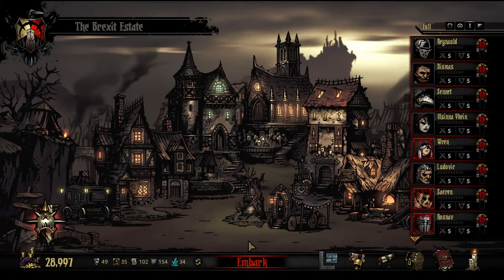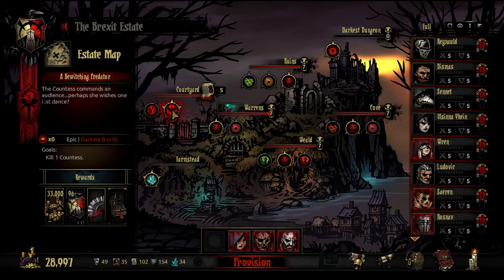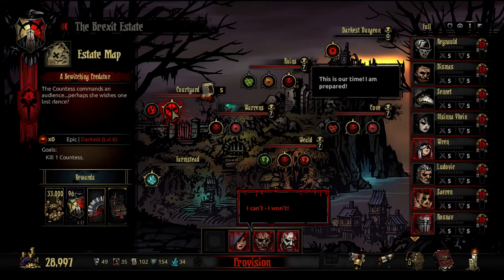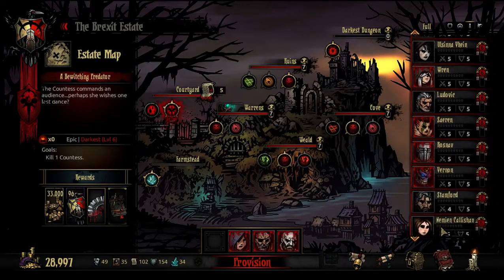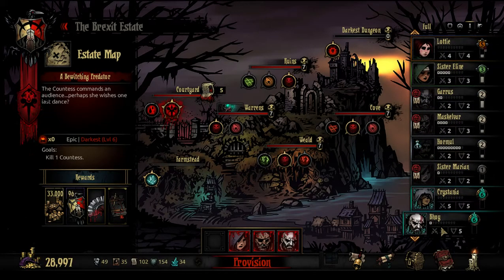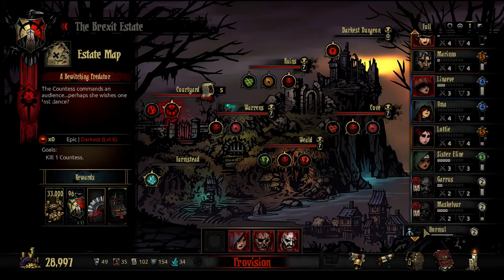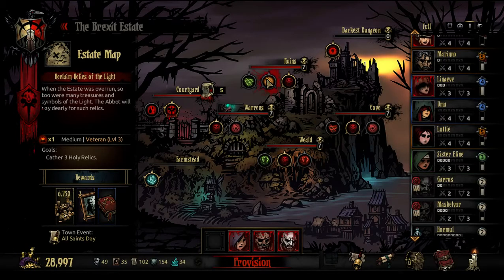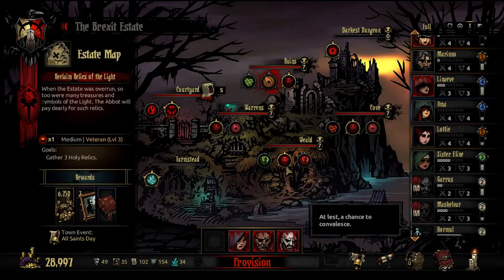Right, so I think it's high time I made some progress here on the Brexit Estate. We need to go and duff up the wicked Countess, but she's very, very dangerous and we are not ready yet. Not even remotely ready yet. And we have some people using the facilities. Yes, Hormonal is using the facilities, so we don't want to go on a low-level mission this week. So we want at least orange. Why aren't you people complaining? You're level 2 and level 1, you should be complaining.